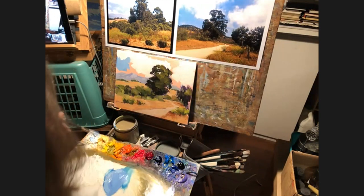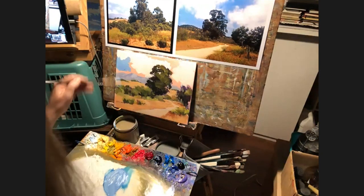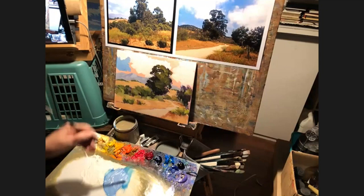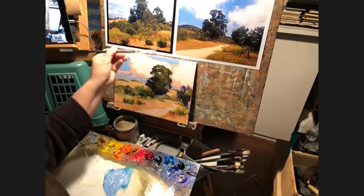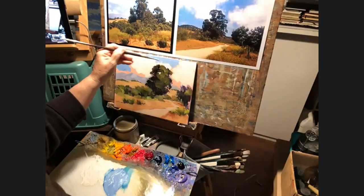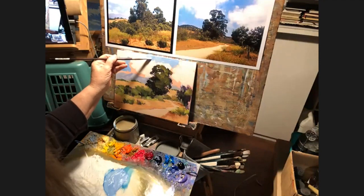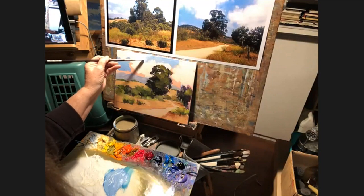This is way too colorful. Once you get that much on, it's kind of hard to get rid of it. You can see I'm mixing it right on the board. Get those soft edges.